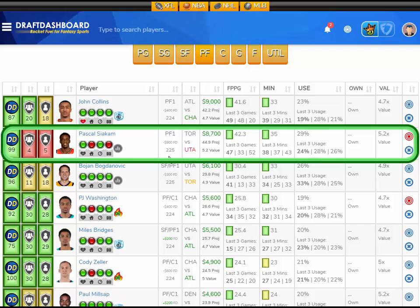That's 5.2 times value. He's 8,700 DraftKings salary and 800 less on FanDuel. So I love that FanDuel price. Vegas thinks there's going to be 225 points scored in this game. It's a fast-paced game, so I like Pascal Siakam here versus the Utah Jazz.